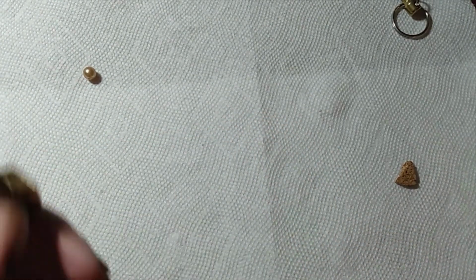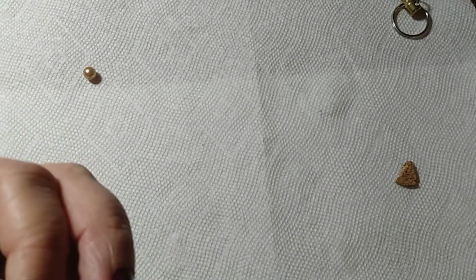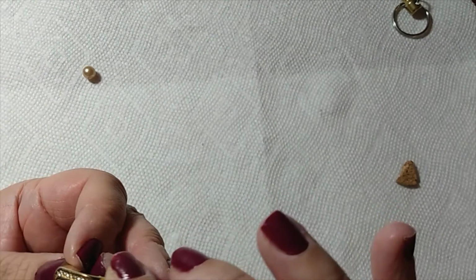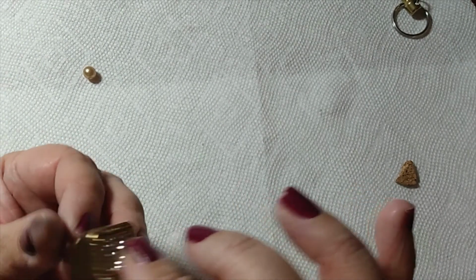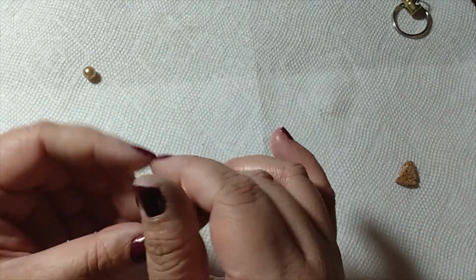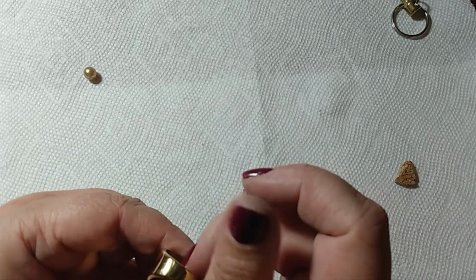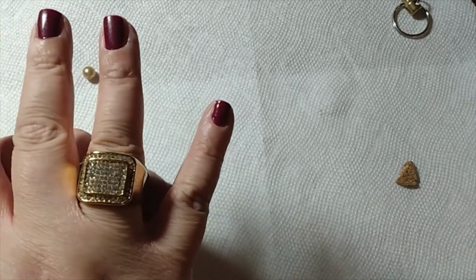I don't see any apparent missing stones. I pretty much shattered my loop when I dropped it on the floor, so I'm gonna have to order a new one. I'm gonna have to clean this. I can't tell if there's any missing stones. I don't think so. I also don't see any writing or anything on the inside. It's probably just a fashion ring.